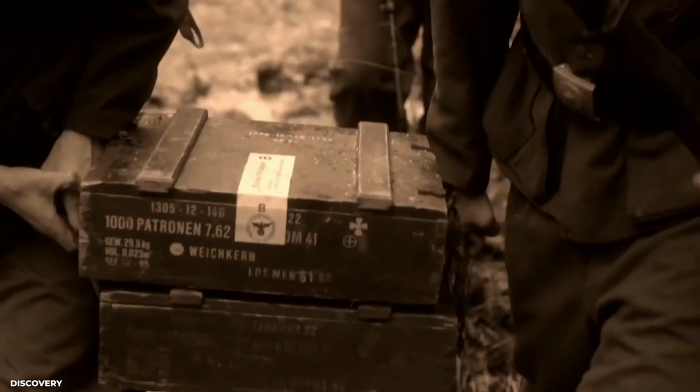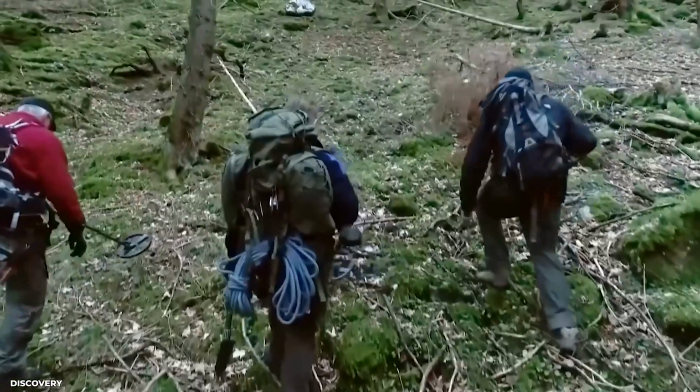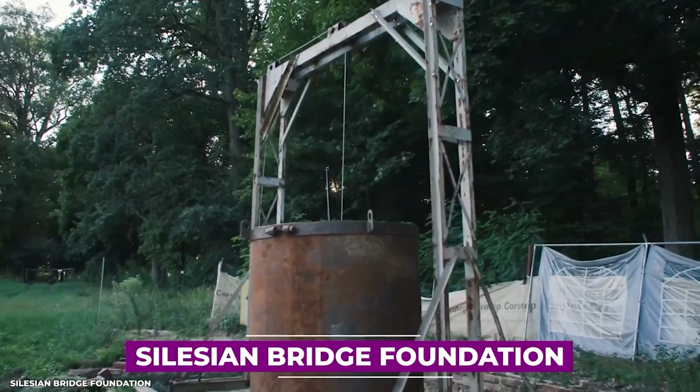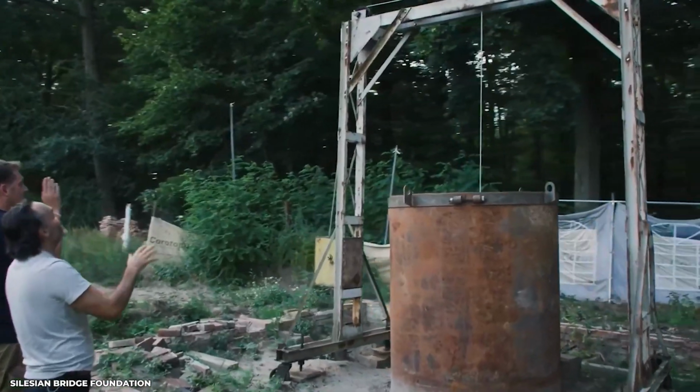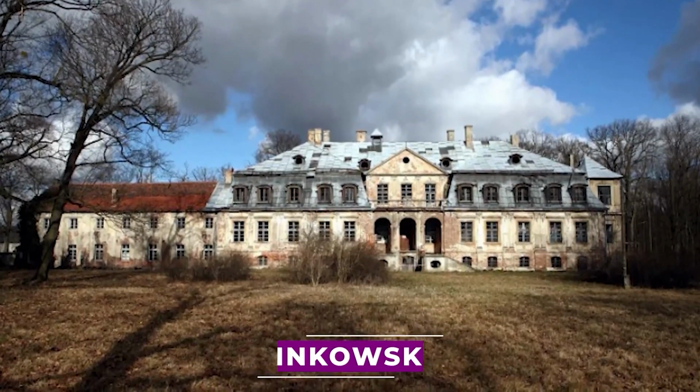The year before, a disagreement erupted between those who were interested in finding Nazi gold and historians who claimed the fans were looking in the incorrect location. The Silesian Bridge Foundation had been conducting excavations on the grounds of a mansion built in the 18th century in the Polish village of Minkowski.